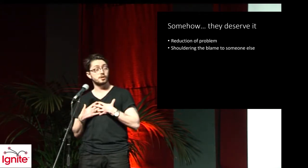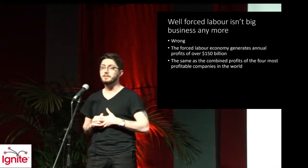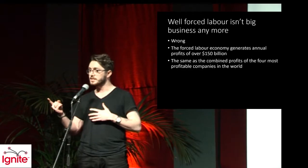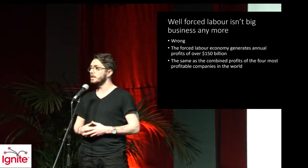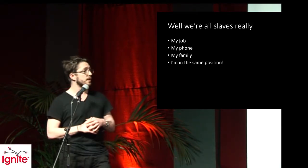Plus, I get so much out of it. Forced labour isn't big business. Wrong. Forced labour generates about 150 billion in profit, not revenue, profit. 150 billion is the Apples, the Samsungs, the four biggest companies in the world. Smash those balance sheets together and that's the profit for forced labour.